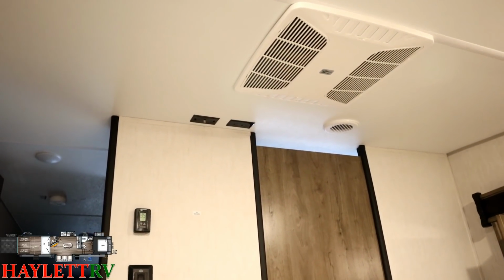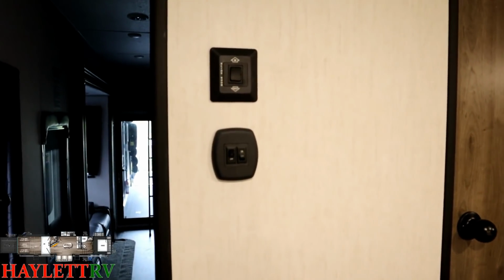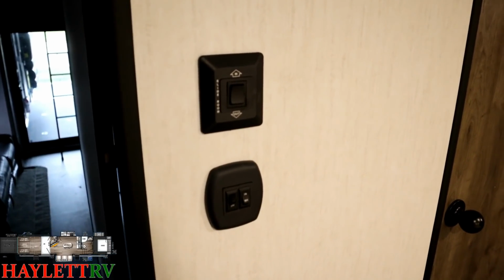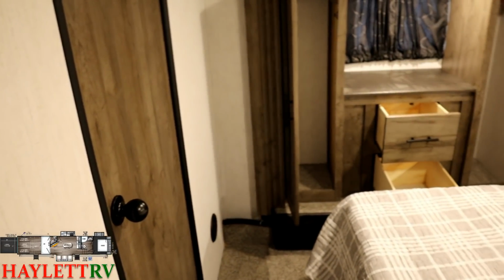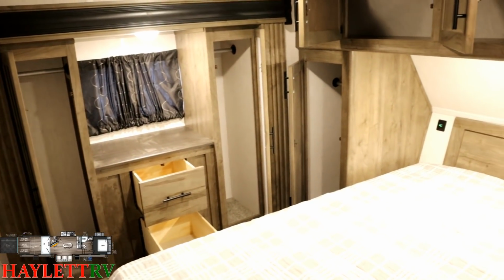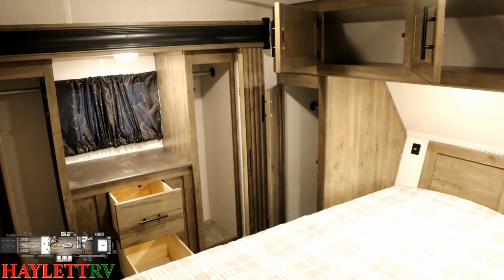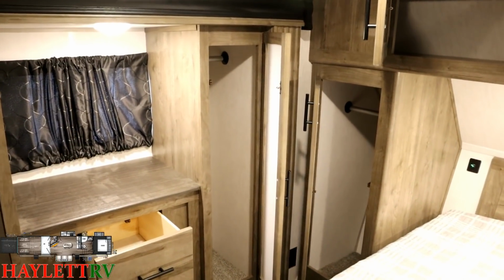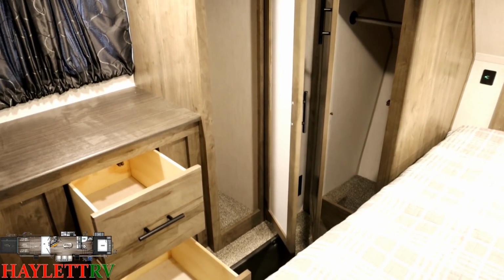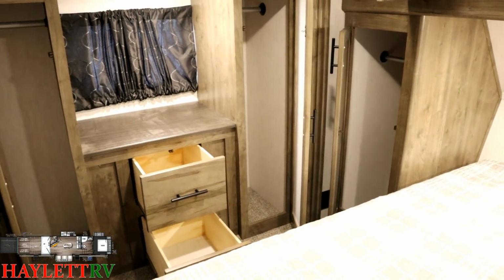And by the way, TV hookups over here. Another neat thing is the button to activate the closet slide is located right here. And the reason I like that is, let's say you two were both getting stuff around, packing stuff up, taking stuff out, and you went to close that slide. Maybe got distracted. Your partner came in here in the meantime, left that door open. Well, you would potentially crush and damage that dresser drawer if you started closing the slide.